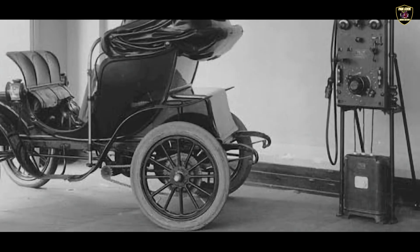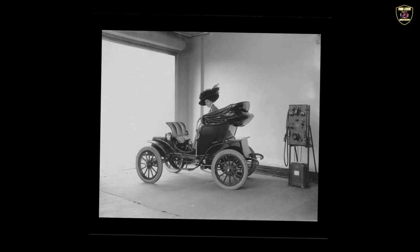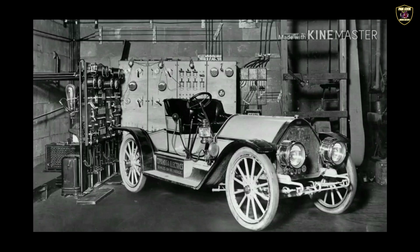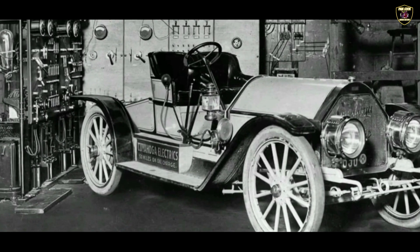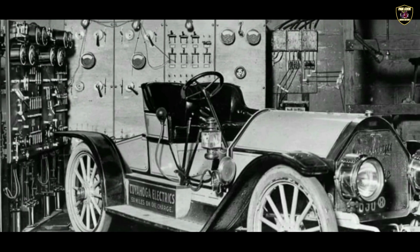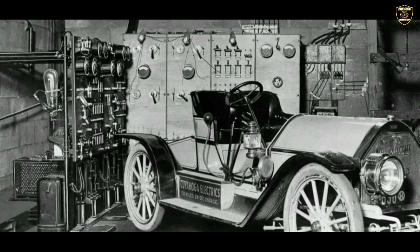And I think it's incredible how they could do this back in the day, you know. This seems like an advanced bit of machinery, but it's old world tech. Very strange. Here we go, look. Mercury arc rectifier charging set. So this was a charging set for the electric cars, and look, 156 miles on one charge. This is 120 years ago.